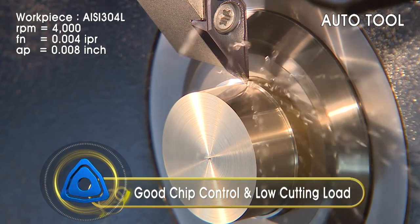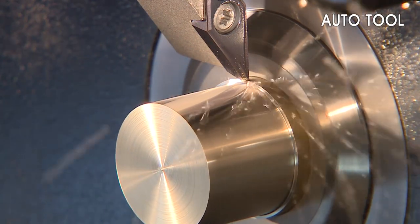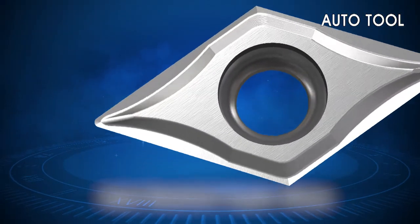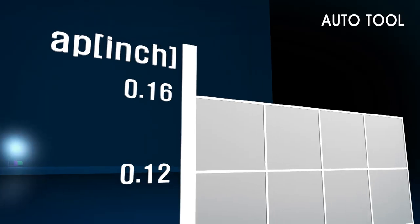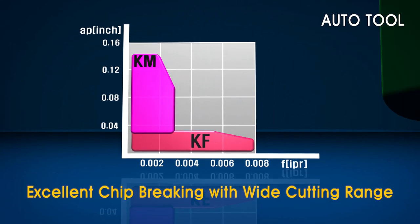The KF and KM chip breakers both have a special groove design to lower cutting forces and improve chip control. KORLOY's VP1 chip breaker is a dedicated design for machining difficult to cut materials and covers a wide range of cutting conditions with excellent chip control.